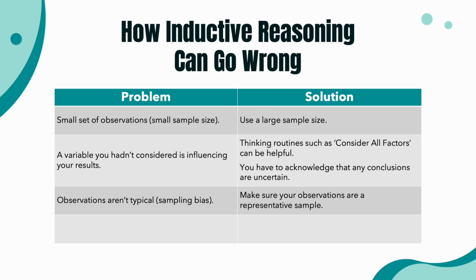Finally, biases can not only affect our observations, but our logic as well. So for example, parents of children at parties probably already had the belief that eating sugar made their kids hyperactive, so it's likely that confirmation bias contributed to their conclusion.